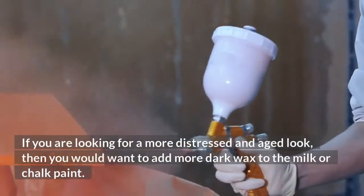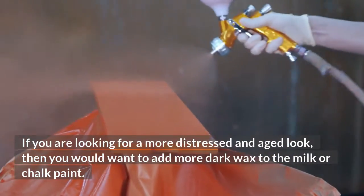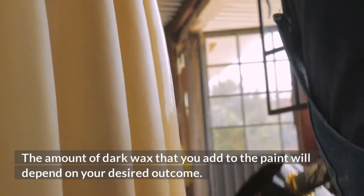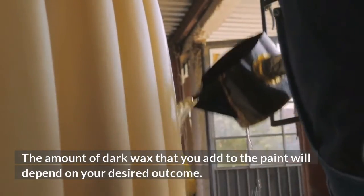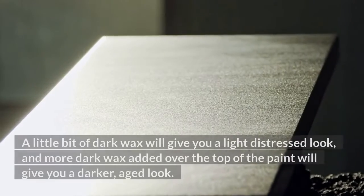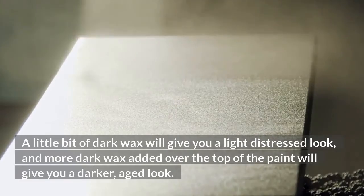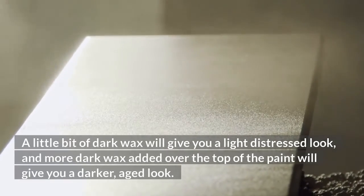If you are looking for a more distressed and aged look, then you would want to add more dark wax to the milk or chalk paint. The amount of dark wax that you add to the paint will depend on your desired outcome. A little bit of dark wax will give you a light distressed look, and more dark wax added over the top of the paint will give you a darker, aged look.